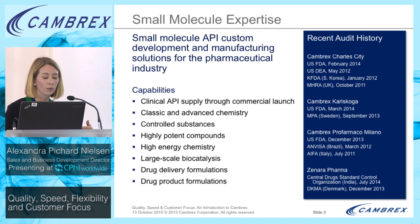The site in Karlskoga is an old Alfred Nobel site. So here we have a history of safely handling highly potent compounds, highly energetic compounds. The site in Germany does a lot of large-scale biocatalysis. And the Senora part in India does a lot of drug delivery and drug product formulation work. And as you can see in the blue box, all our 3 main production sites have been FDA inspected and approved within the last couple of years.